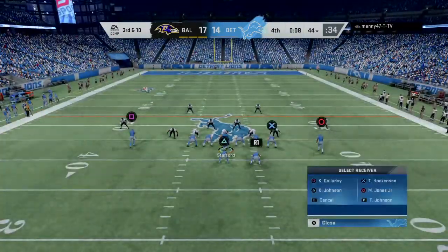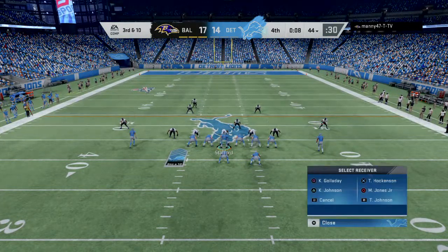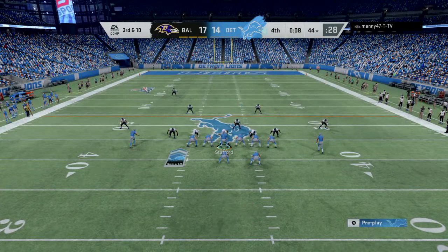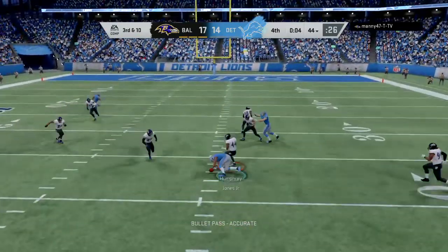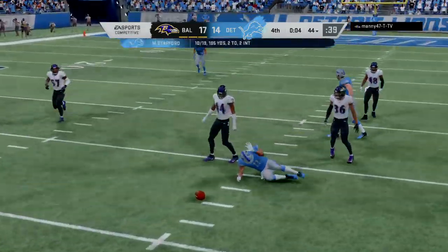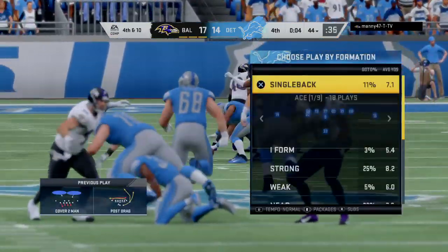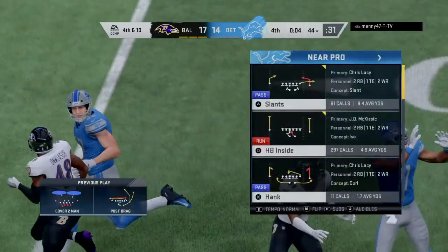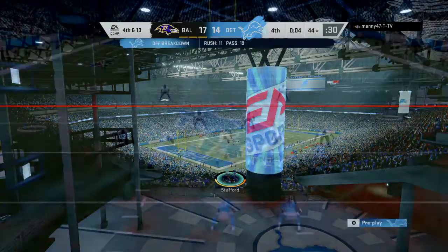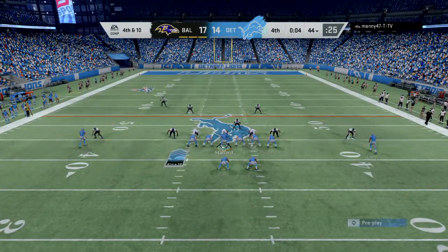So back-to-back incompletions, and that has him staring at a 3rd and 10. Stafford now to throw. And that will be incomplete. 4 ticks left here on the clock. The 3 straight incompletions, they don't care. That hasn't dissuaded them. They're going to go for it on 4th.